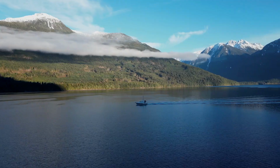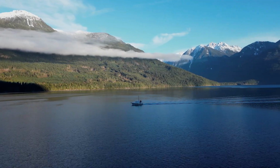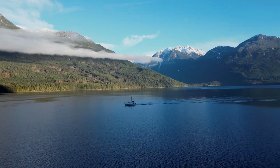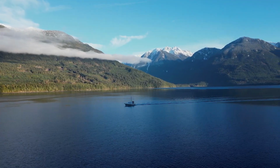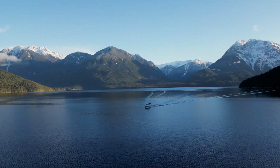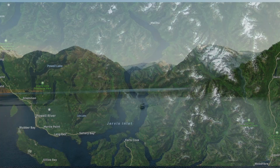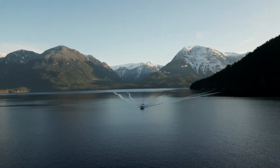Named by George Vancouver after a 4-year expedition in 1791 in search of the Northwest Passage, Jervis Inlet is one of the main inlets of the British Columbia coast, made up of 3 arms, or reaches: Prince of Wales Reach, Princess Royal Reach, and Queen's Reach. It's also the deepest fjord on the BC coast.